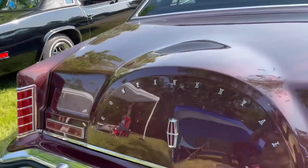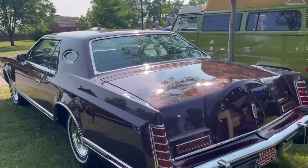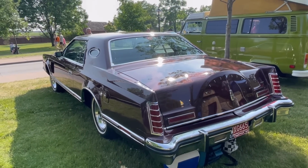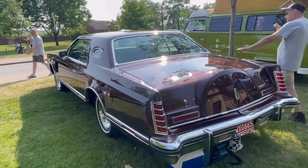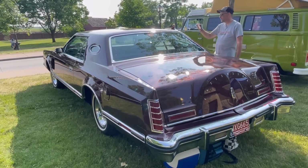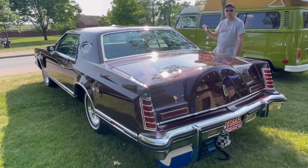And here you have the famous Continental spare trunk hump, if you will, that graced all of these Mark IIIs, 4s, 5s, 6s, and even the Mark 7s and 8s. It became a styling feature that was just purely decorative. There is no spare tire there. I think it looks kind of cool, if not kitschy.